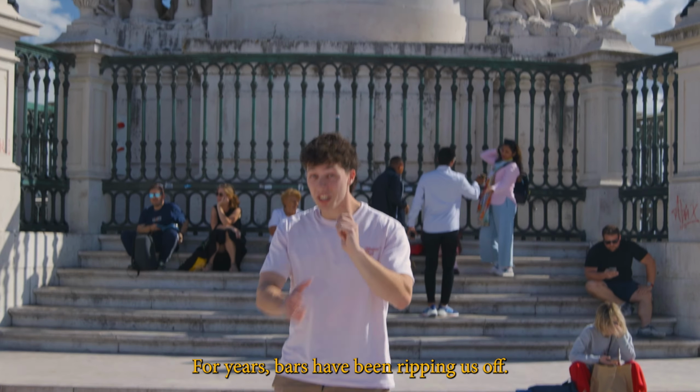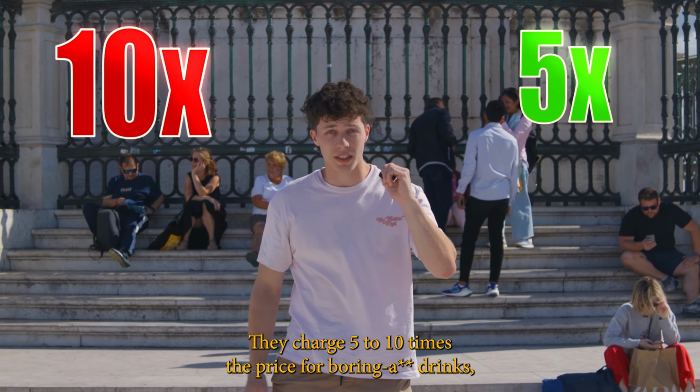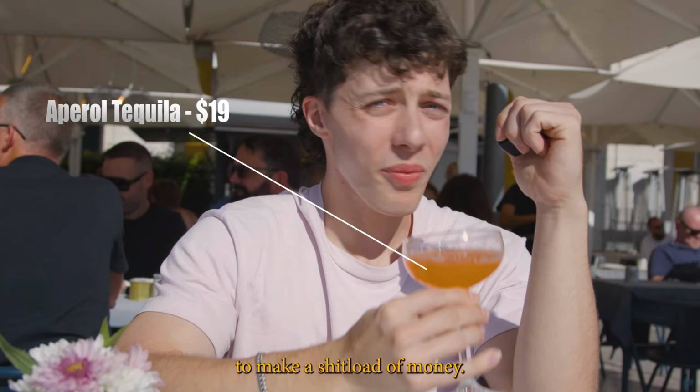For years, bars have been ripping us off. They charge 5 to 10 times the price for boring drinks, which means that places like this are preying on our crippling alcoholism to make a ton of money. And that's just disgusting. Now you might be thinking, Terrence, why don't you make your own drinks yourself?